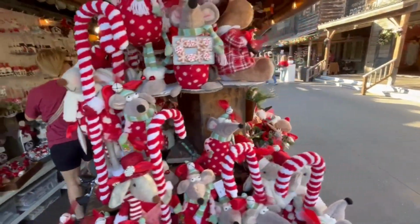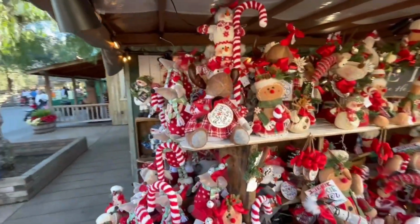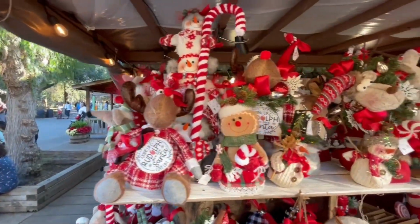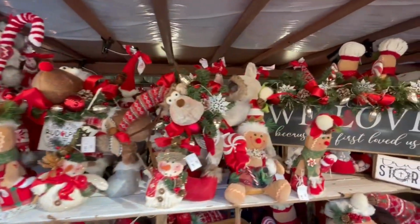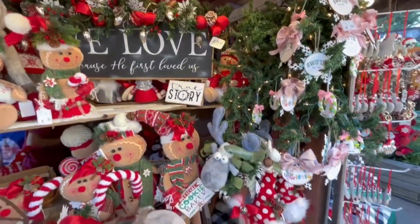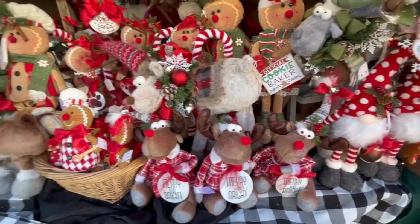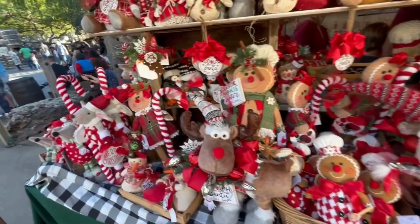They have gnomes that glow. They have so much stuff in this booth. Look at all this handmade, beautiful stuff. It's not, you know, mass-made, made in small quantities, obviously, with lots of love. We have a couple of these gnomes down here that flash. So definitely come by and check all this out.